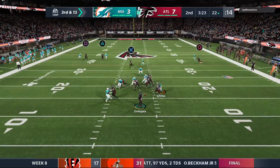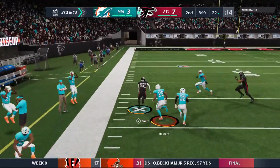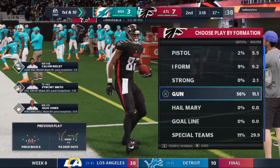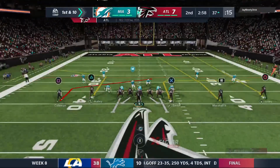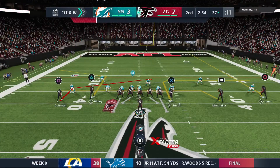Now on 3rd and long, they'll look to throw. The open man is Smith. And he finally goes out of bounds across the opposite 40. A big play on 3rd down for the Falcons. 41 yards. 7-yard line.